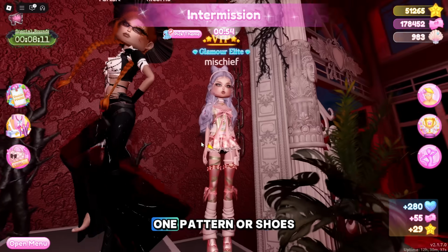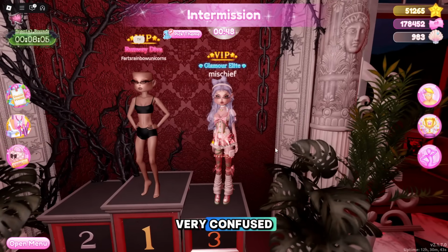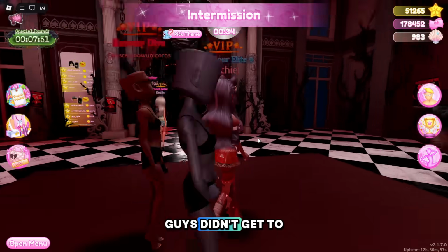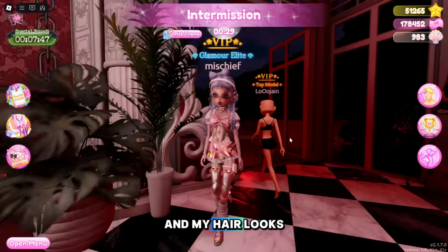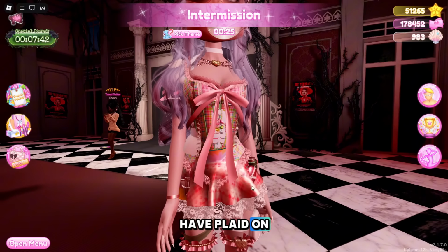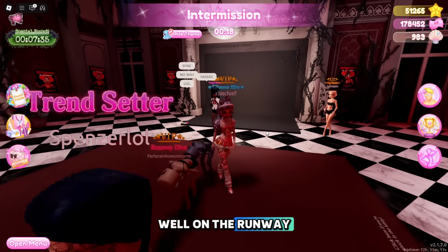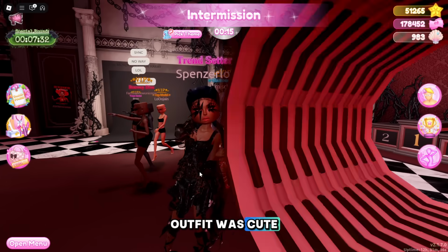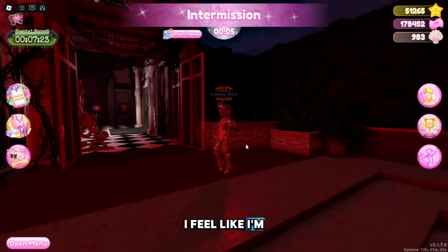She doesn't even have one pattern or shoes. Or maybe she took them off. I don't know. I'm very confused. I'm sad that you guys didn't get to see me make this outfit, but just know that I made it. And my hair looks a bit silly, but everything else looks cute, I think. And I have plaid on. I think so, at least. There was a lot of animal print as well on the runway. Like this one. Her outfit was cute, but cheetah print isn't plaid, is it? I don't think so. I feel like I'm being gaslit.